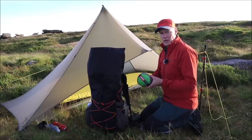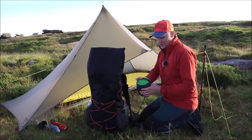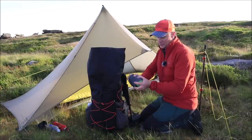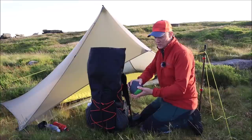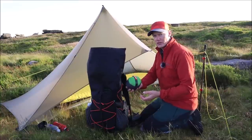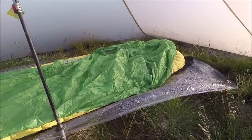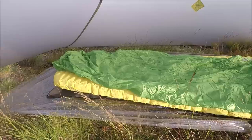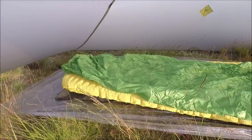So next comes my Alpkit Kloke Bivvy. Really nice little lightweight bivvy, that. You can see from the size of that, you can probably squash that down to the size of maybe a large apple. Really good piece of kit, that is. So that goes in next. So that's the Alpkit Kloke bivvy in place, which will then take my quilt inside.